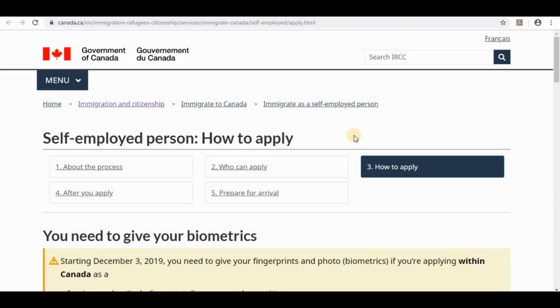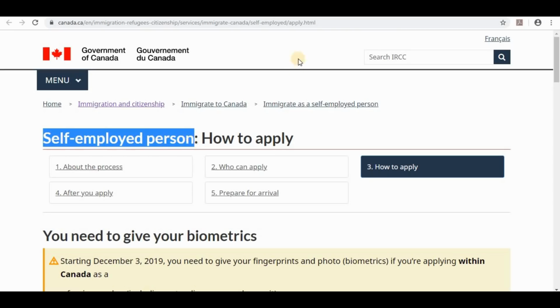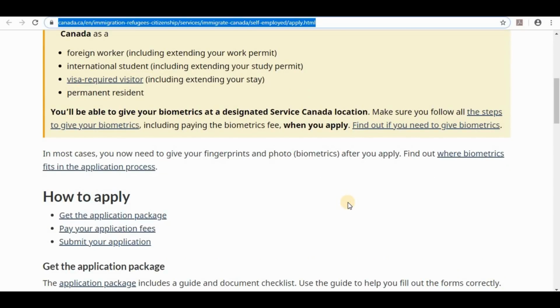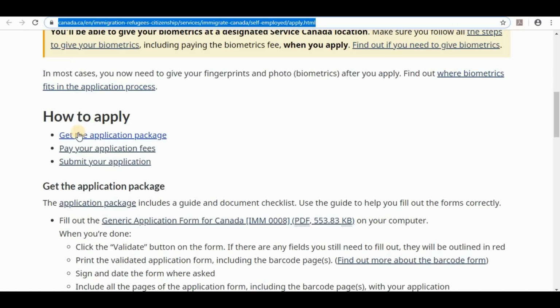Now, to apply as a self-employed person, all you have to do is go to this link, and the steps are very clear and straightforward. You get the application package from this link, then pay your application fees, and finally submit your application.